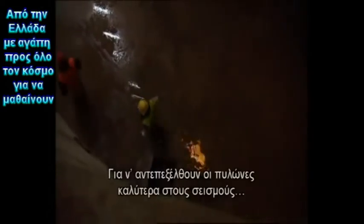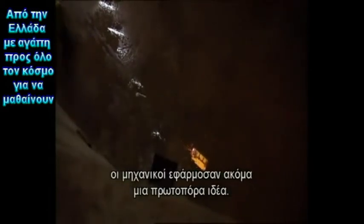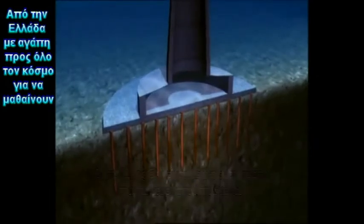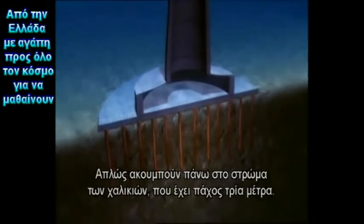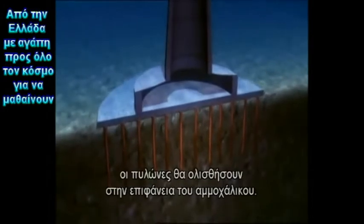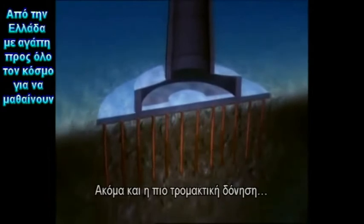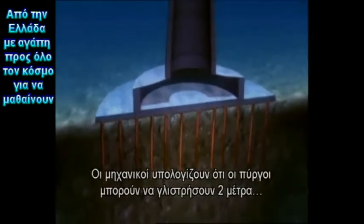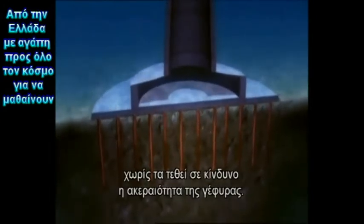To help the towers survive earthquakes, engineers designed another first. The towers are not anchored to the seabed in any way. They simply rest on top of the 10-foot thick gravel. In an earthquake, the towers will slide on top of the gravel. The fiercest shaking will not be transmitted to the other parts of the bridge. Engineers calculate that the towers will be able to slide 6 feet without compromising the bridge's integrity.